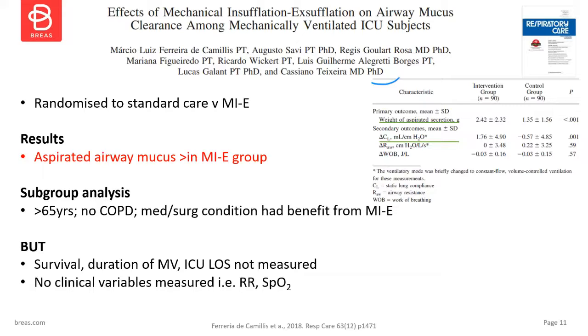So this is interesting because the protocol itself was quite different. The standard care was compressions, vibrations in alternate side lie, some manual hyperinflation, MHI, then a pause for about 5 minutes and then suction. And same in the MIE group, the MIE protocol was completed, there was a 5-minute pause and then suction. So yes, we've got positive results with this for sure, but actually clinically, when do we ever do our treatment, wait 5 minutes and then do a suction? We tend to do it in parallel with the treatments that we're doing, or at least especially when we see the sputum being cleared. So I think it's something to think about, and it would be interesting if the timing of suction was changed, whether the results would be slightly different too.